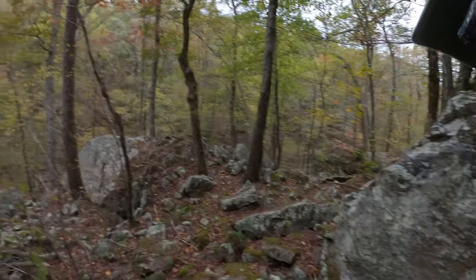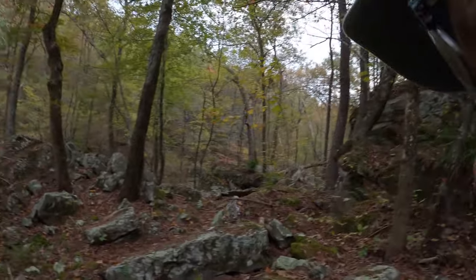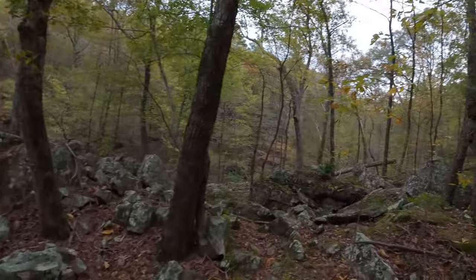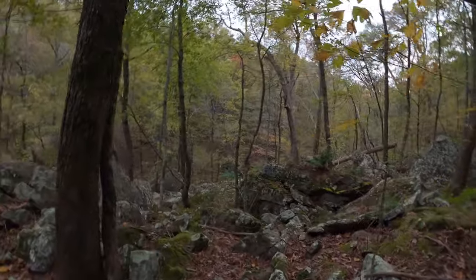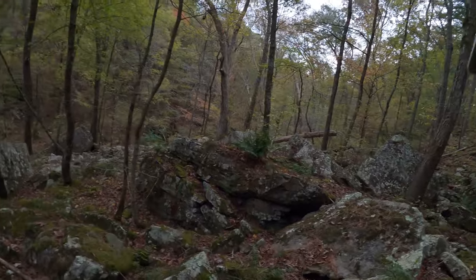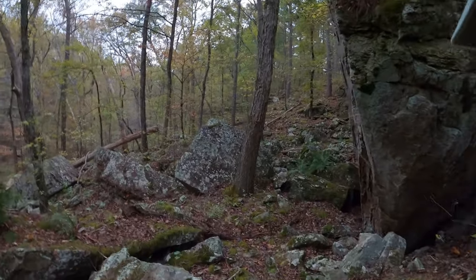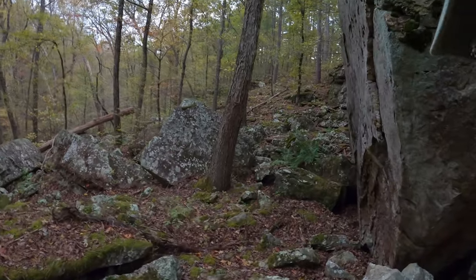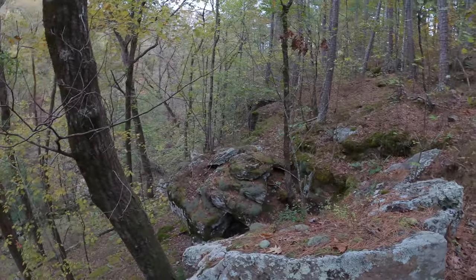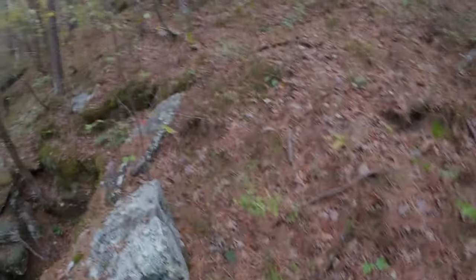Bound to be some bears up in that one. Typically I'd be looking to wrestle with some bears, but I don't feel quite up to it this morning. I'm gonna try walking up along the top of this bluff line for a while and see what it's like.